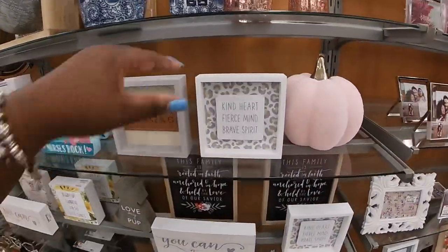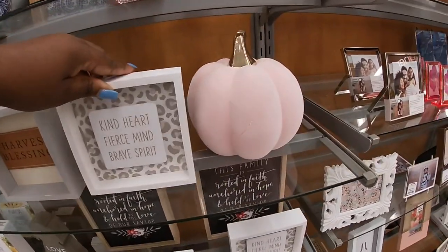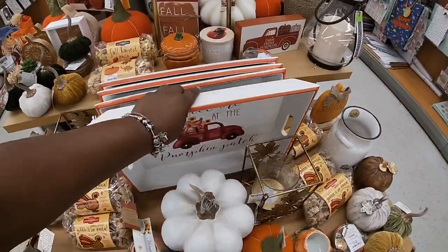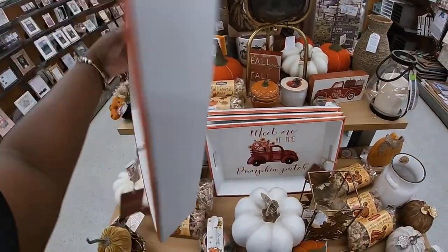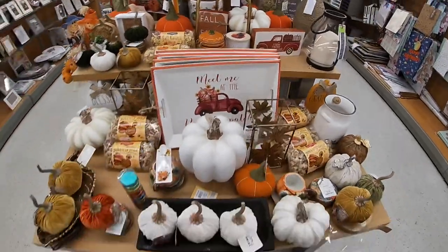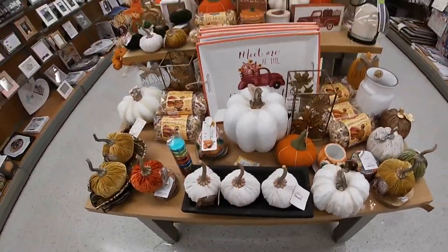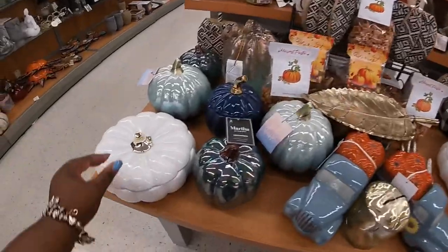$12.99, $14, $14.99, $14. Pretty much all $14. Kind heart, fierce mind, brave spirit. That's cute. Oh, this is cute. Meet me at the pumpkin patch. Serving tray, $10. And pretty much already looked at all these pumpkins already. $4.99. These are pretty.